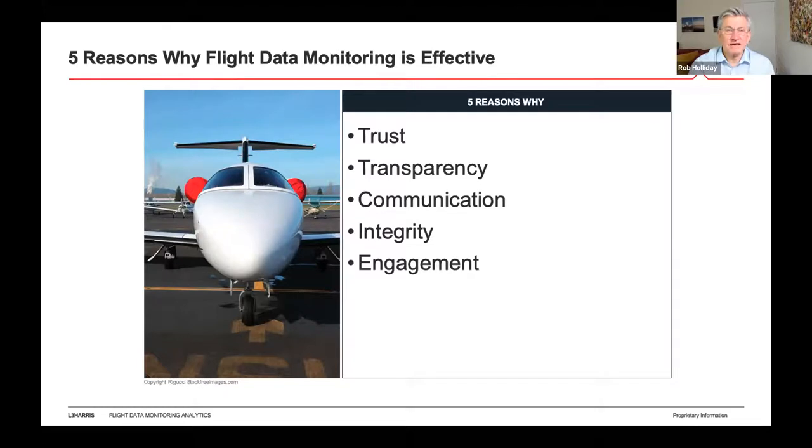And lastly, engagement. It's the pilot's data. Get them involved. Show them that it's a good thing. Show them the benefits of it. Show them it's there for them. Let them see their own data. Let them see their animations. Let them learn from their operations. And those 5 things are what I've seen that make up a really effective flight data monitoring program.